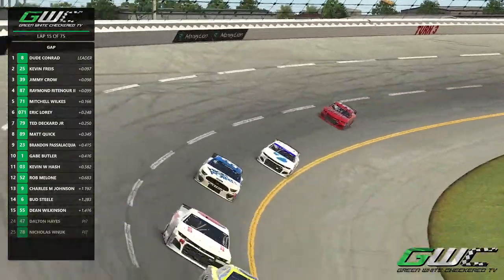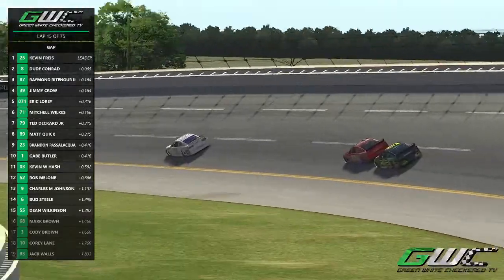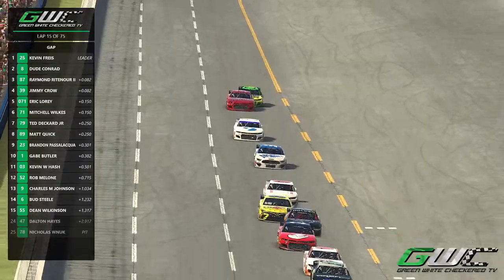So let me get things settled back in here. I'm trying to find where. I see a couple of connection issues with that 47. Looks like he actually is still in the draft, so Dalton Hayes is not out of it yet, so that's good for him.